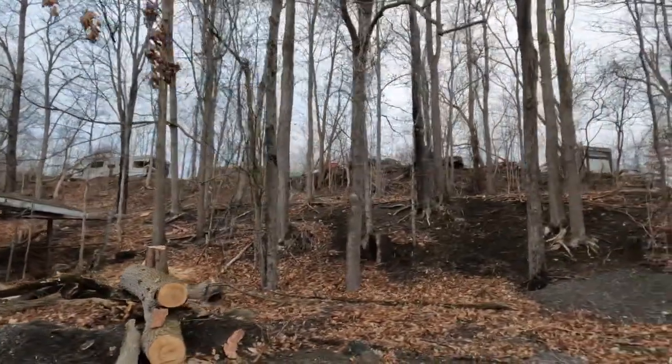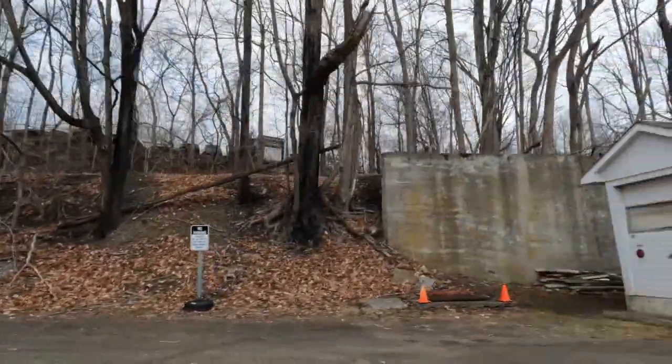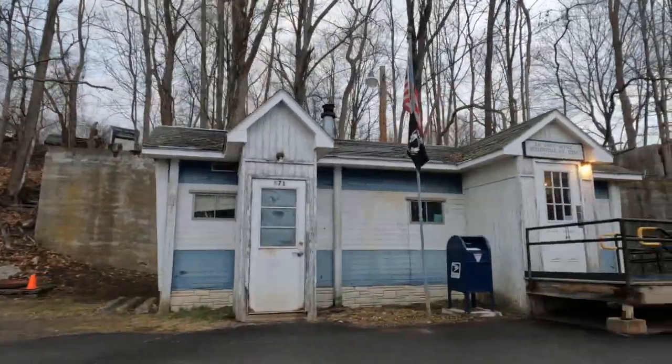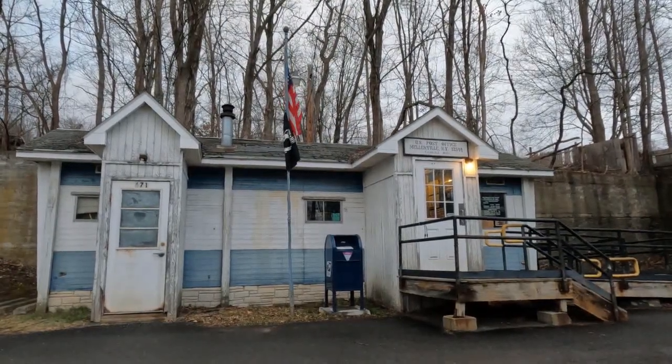Okay, we're down almost into Mellonville proper. That's the rail bed up there. Gigantic old concrete retaining wall. And I thought I'd include the quaintest little post office in the world. The U.S. Post Office, Mellonville, New York. Established in 1837. Isn't that cute?